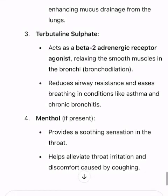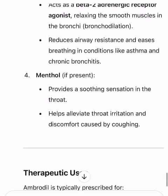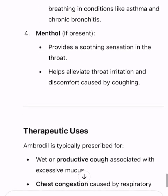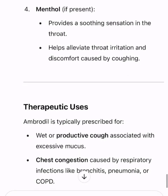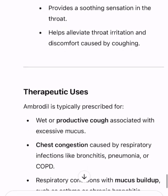3. Terbutaline sulfate acts as a beta-2 adrenergic receptor agonist, relaxing the smooth muscles in the bronchi. Bronchodilation reduces airway resistance and eases breathing in conditions like asthma and chronic bronchitis. 4. Menthol, if present, provides a soothing sensation in the throat, helps alleviate throat irritation and discomfort caused by coughing.